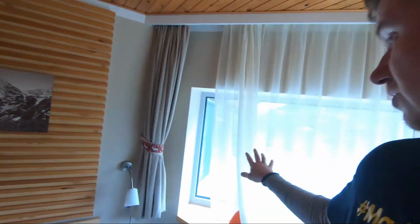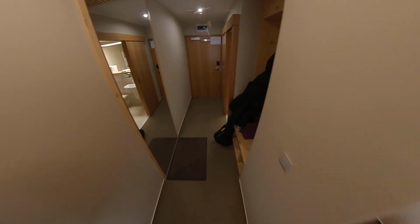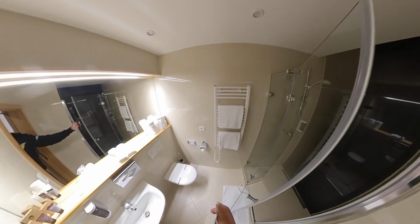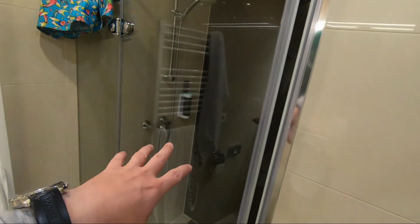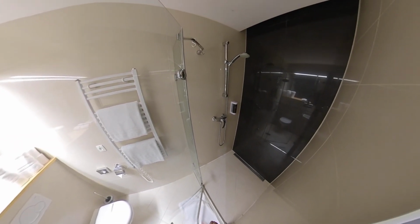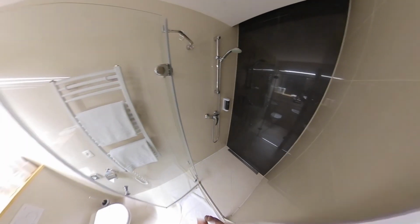Yeah, the windows are not super big. It's just because this hotel has been rebuilt from the old building from the 60s or 70s, and they need to keep it. In terms of the bathroom, again, nothing super special, but everything is clean, everything is new. You have a nice shower and toilet and everything. So in terms of room, very standard, but clean and actually very comfortable.